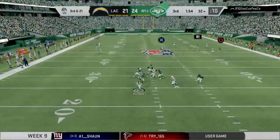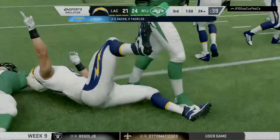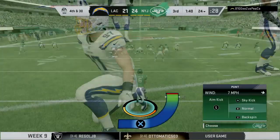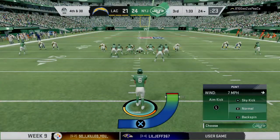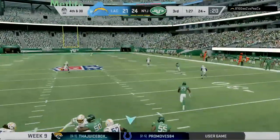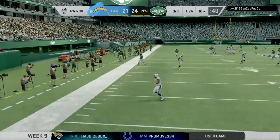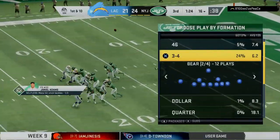Looking to throw. Oh, the pressure too great, and he goes down once more. Joey Bosa in there to get him, and on the season now, that is 9 sacks for him. And the punt team on now as this one's sent away. And that'll kick and go out of bounds just outside the 15 at the 16-yard line.